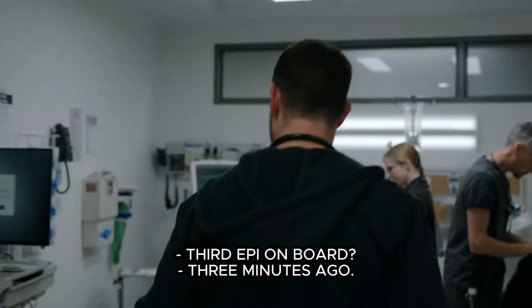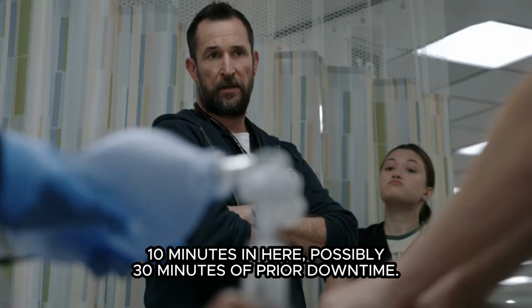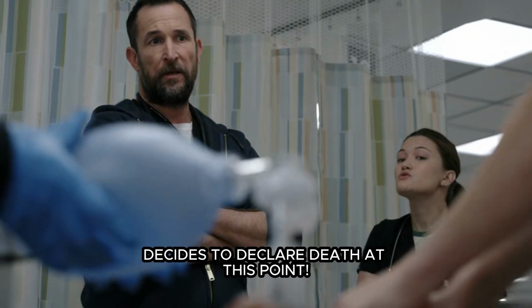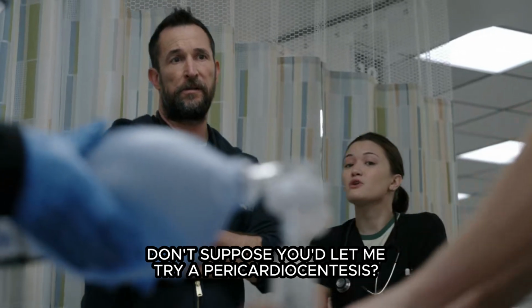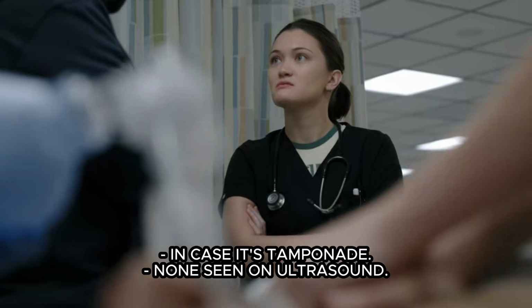Third epi on board? 3 minutes ago. How long has he been going at it? 10 minutes in here, possibly 30 minutes of prior downtime. It's just about when the doctor decides to declare death at this point. Don't suppose you'd let me try a pericardiocentesis? For what? For practice. In case it's tamponade.